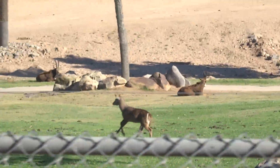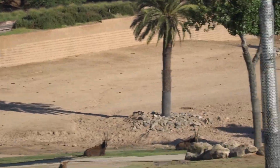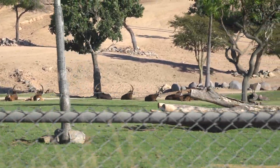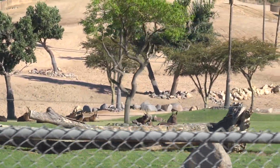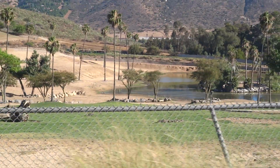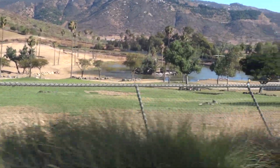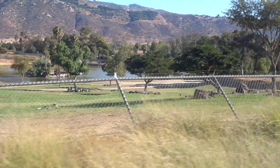Oh, you can see a few of the babies there on the left. Trying to catch up with the rest of the group, it looks like. That little group there is the equivalent of the kids' table at a family meal. Looks like they're all hanging out over there.